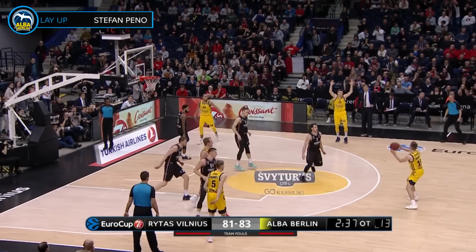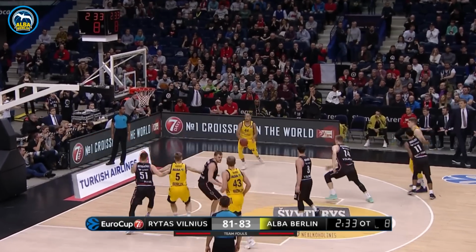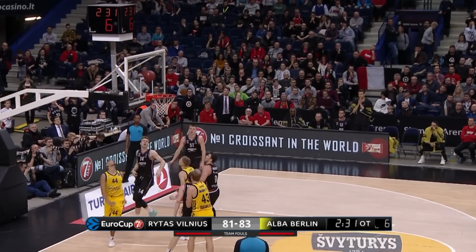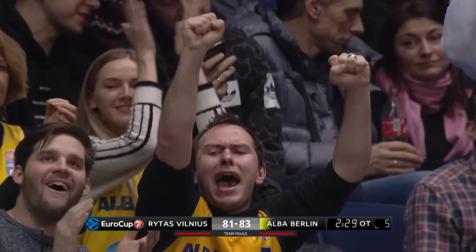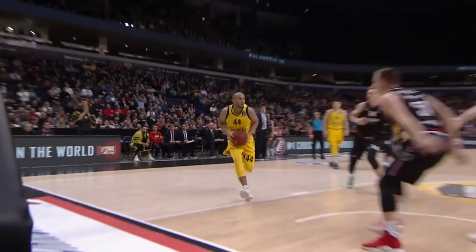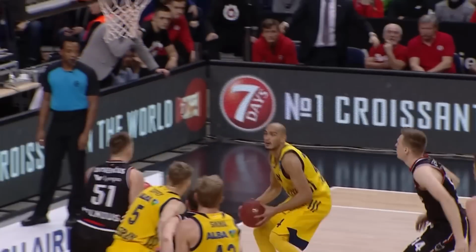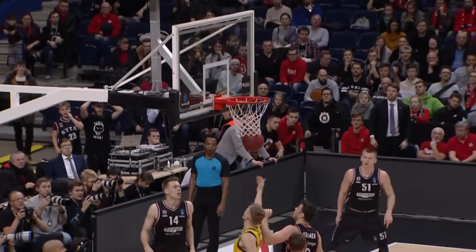Offensive rebound secured by Alba Berlin in the form of Luke Sigma. Lots of contact, no call. Extra pass down to Stefan Peno, who goes up strong. Oh, ho, ho! What a sensational move! Off the reverse layup finish. Stefan Peno splitting defenders. Watch the drive, switching hands in midair.